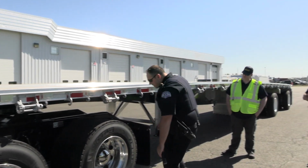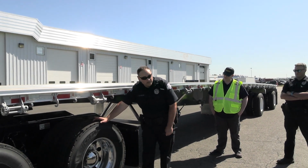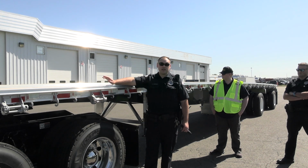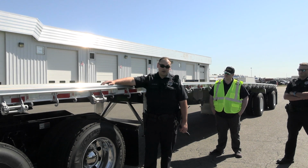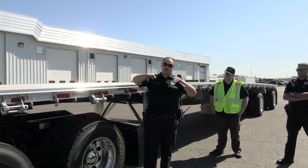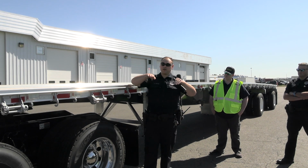Let's see. We'll look at the fifth wheel. If you have a sliding fifth wheel, are the pins locked? Are they unlocked? And it's important with the fifth wheel pins, and I've actually found it more this year than I have ever before, where the fifth wheel is actually jarred a little bit. It's a sliding fifth wheel and it's jarred a little bit.